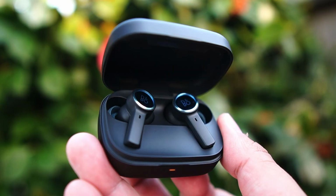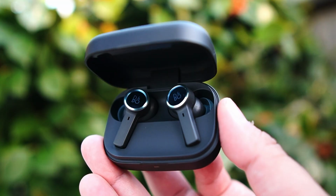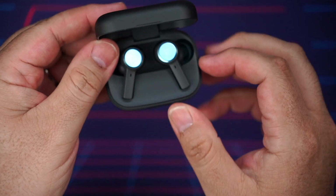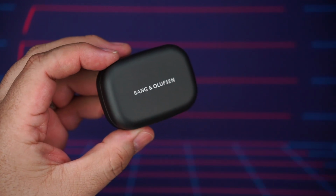They feature Bluetooth 5.2 with SBC, AAC, and aptX Adaptive as the connection codecs. When it comes to Bluetooth range, I got about 34 feet, or just around 10.3 meters. In addition, you also get single usage mode with the Beoplay EX. Unfortunately, you don't get active noise cancellation or transparency mode when using them independently.